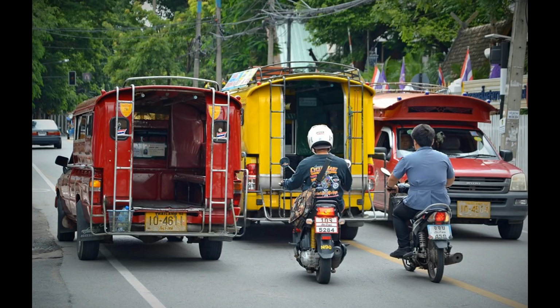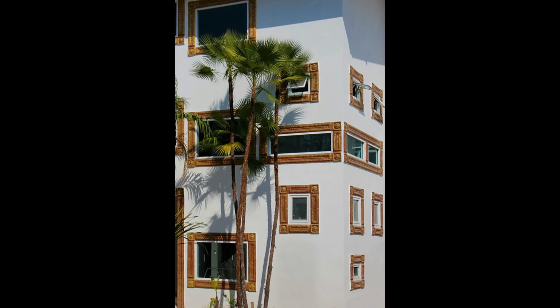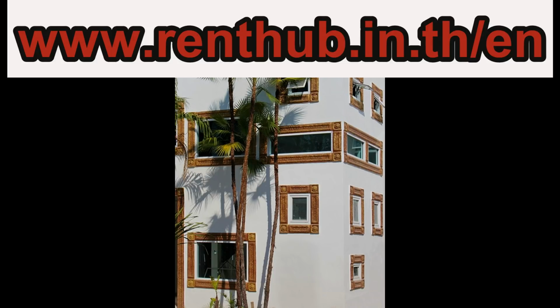Many apartments in Bangkok and Chiang Mai charge between like $50 and $80 a month. Of course, you don't get a kitchen or anything like that. You get a simple room, big enough for yourself. If you want the condo, you'll be paying about $200 a month. Yep, it's real. Look up the prices yourself on renthub.in, or just type in renthub Bangkok, and it will pop up on Google.